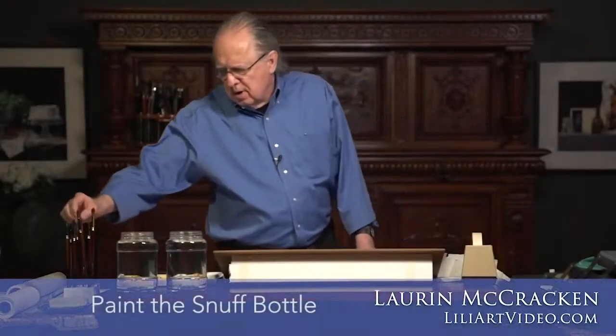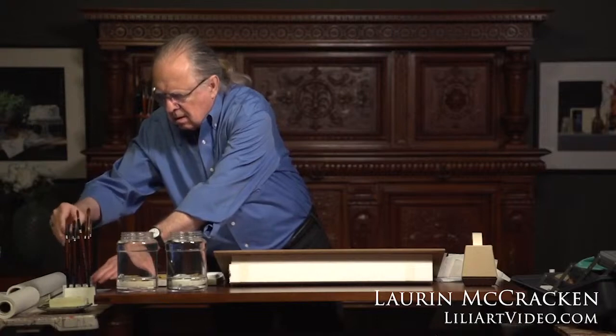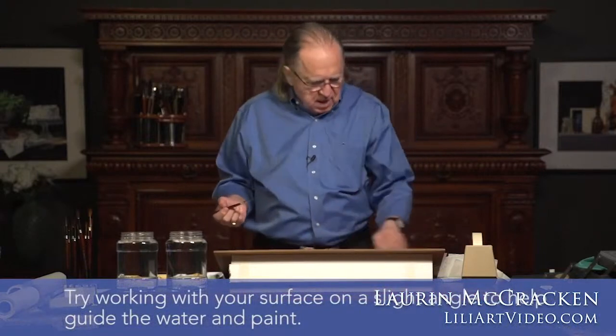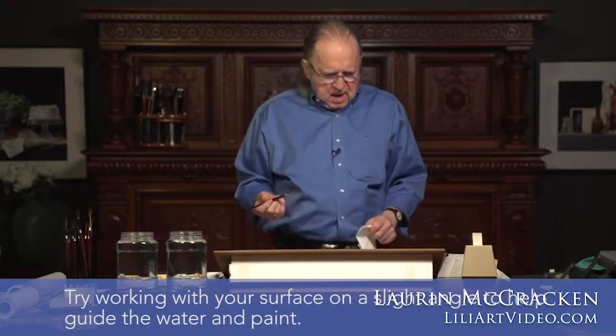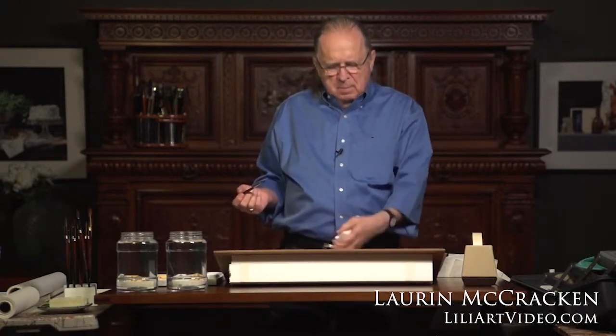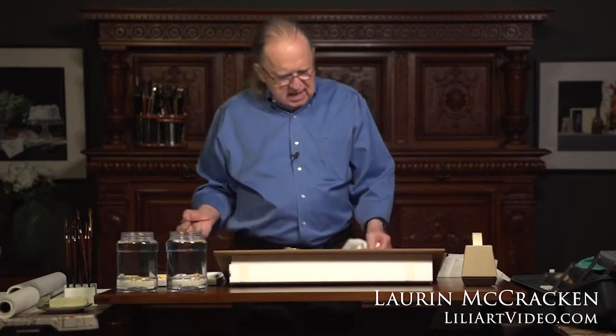Now I'm going to start painting with a number 6 Kolinsky, nice soft brush, but it still gives me a lot of control. I selected it just for the size of the bottle that I'm going to be painting. I'm going to start with an underpainting here, a color that will penetrate the paper, seal the paper, allow the other paint applications to go on more easily, but it also is a color that will impact whatever colors I put on top of it and give this little snuff bottle a little bit of a glow.